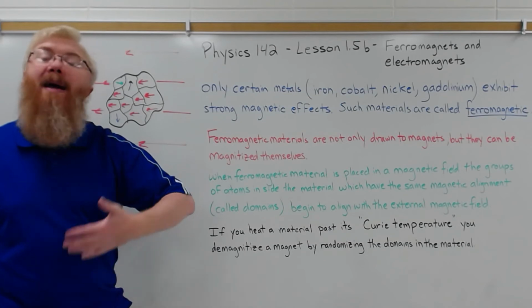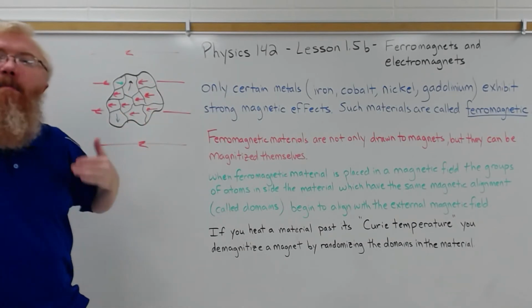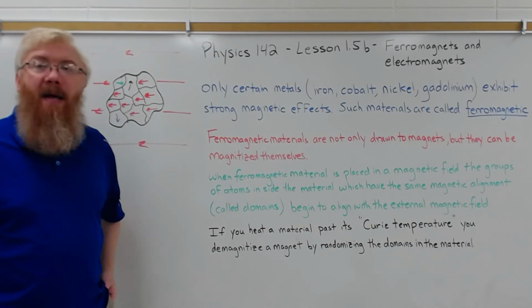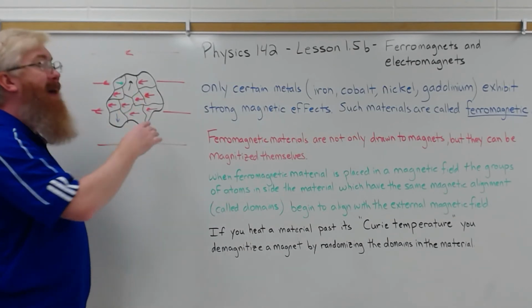You'd have to remagnetize it if you want it to act as a magnet once again. Often this is called a temporary magnet. Now, another way you can demagnetize a magnet is by striking it. Again, it's the random motions of the atoms that can cause these aligned domains to shift.